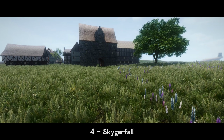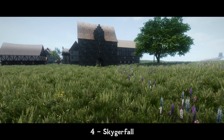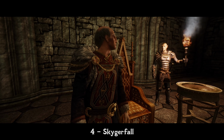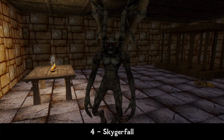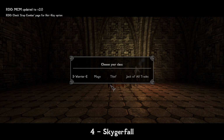Number 4. Skygerfall, Daggerfall's main quest in Skyrim. Yeah, you heard it right. As I wrote in our Discord server, make sure to join it if you are still not there. By the way, we have cookies. You thought you have seen everything in Skyrim modding already? Nothing can surprise you. 3, 2, 1, meet Skygerfall.